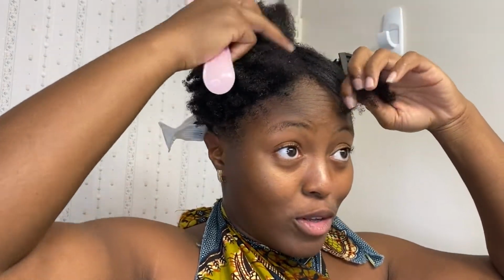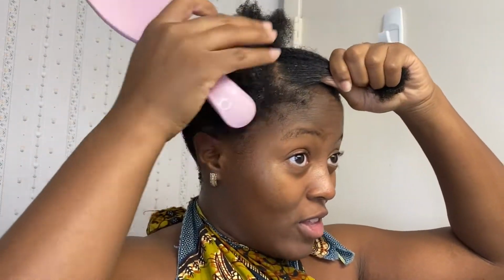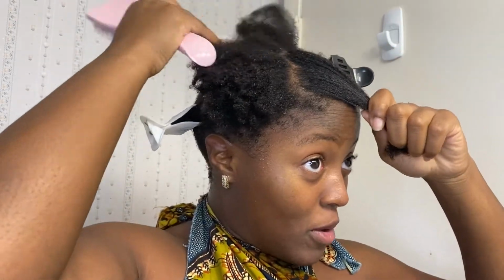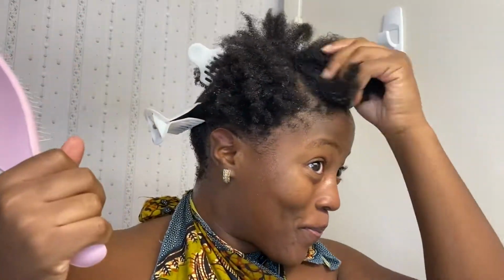Usually I have my own protein conditioner that I would follow up with a moisture deep conditioner, but since I have this product, that's supposed to be more of a moisture balance product, we're going to go ahead and use that. I finally got that Tangle Teezer with the handle. Hey. So we're going to be trying that out today too. So yeah, let's continue.